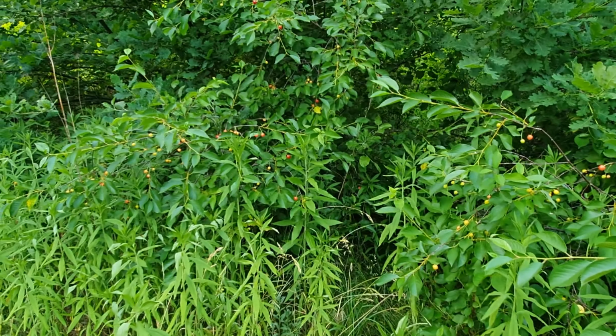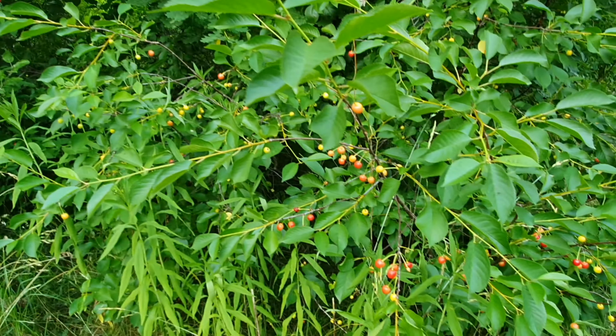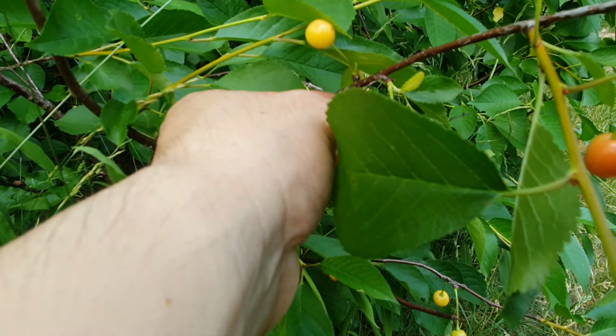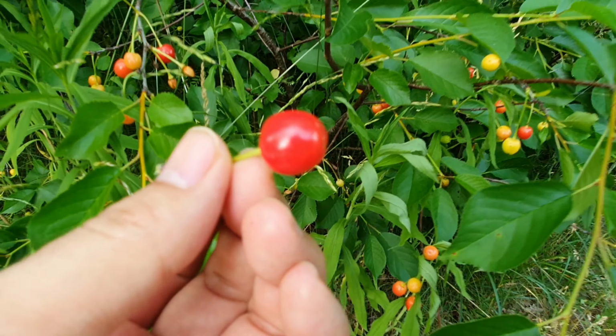Lucky me, I've stumbled across a low crop of cherries and it is looking like it's ready for picking. Pick one there and have a try. Let's try a bit of the wild cherry.